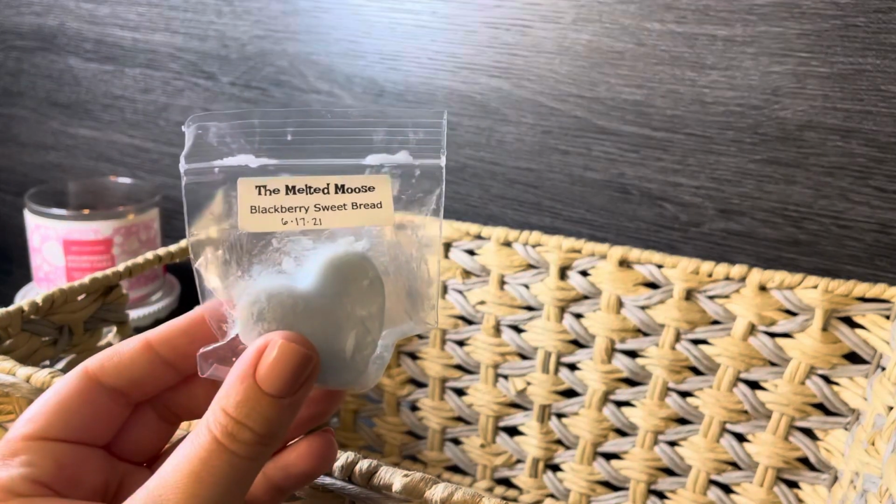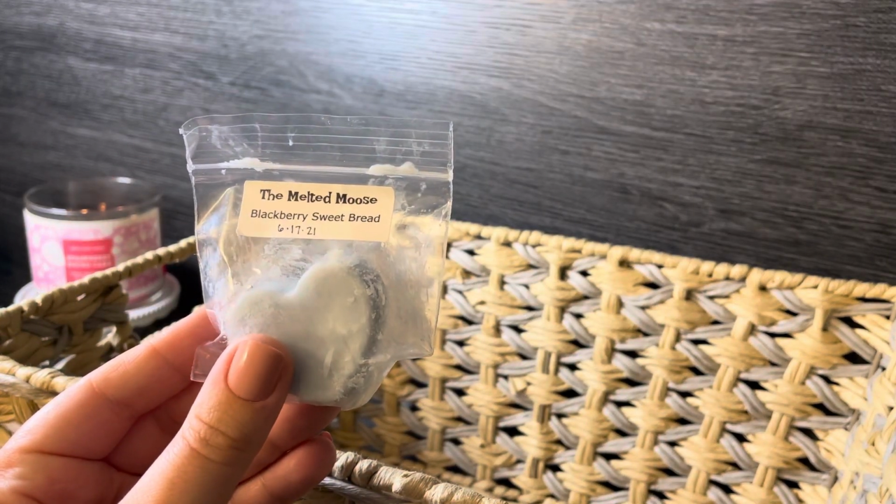Yeah, it definitely has blueberry. I'm a fan of the blueberry. So this one I'm really, really excited to try out. This next one I feel like is pretty straightforward. This one is blackberry sweetbread. Yeah, you just get like a yeasty bread, and then you get that blackberry. So it smells really good, and another sample I am looking forward to trying.